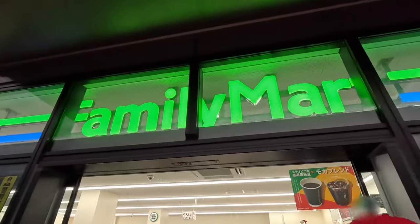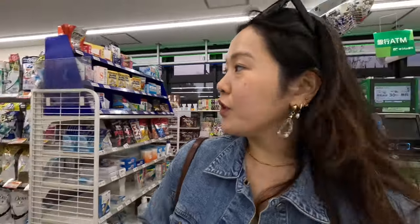We are gonna go to Family Mart because Family Mart has a new range of seasonal matcha desserts. Like, I think they have a frappuccino, they have ice cream, they have like melon pan, all in matcha flavors. So I think I wanna try that. Their matcha stuff. Oh, I think I found a few.